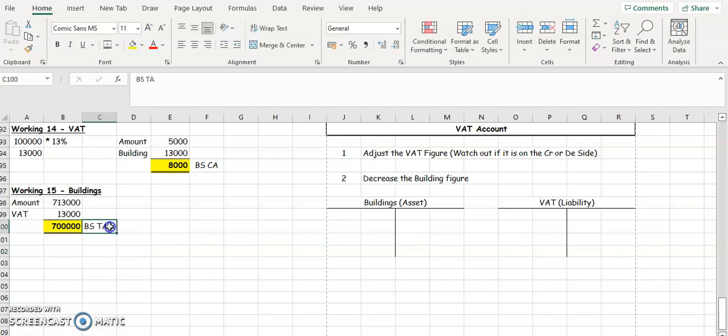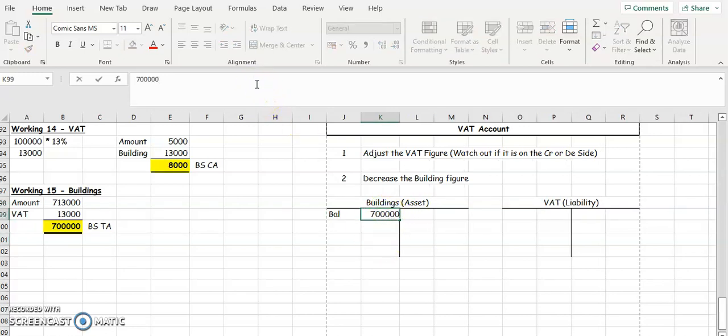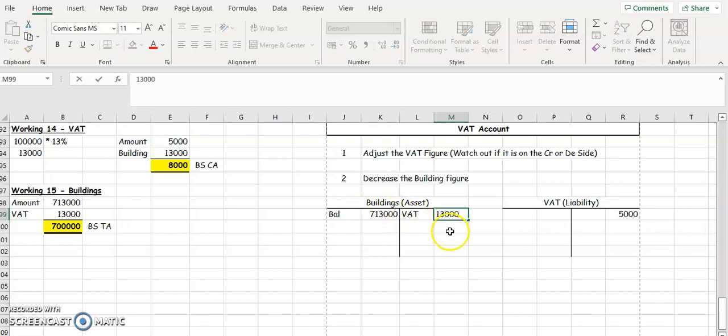So if you want to do the double entry side, our buildings is an asset, so you've got opening balance on buildings, it's going to be 713,000, that's taken from the trial balance. Our VAT liability in the question itself is 5,000, that's on the credit side. So the double entry, to reduce an asset, you put it on the credit side. So we're going to credit our buildings by 13,000 and then we're going to debit our VAT by 13,000. So when we come to balance it then, 700,000 will be on the debit side in our buildings.